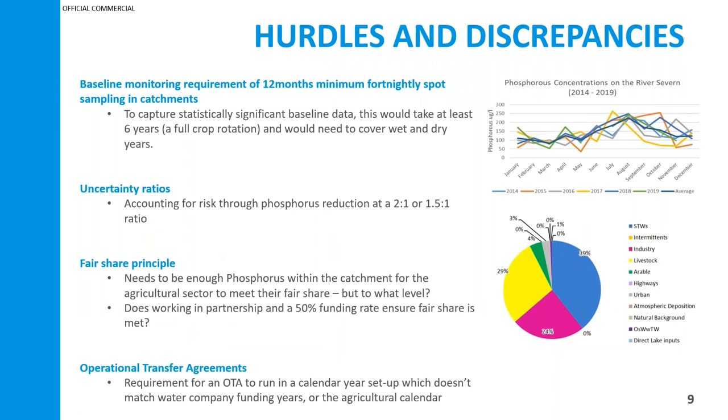A number of hurdles. It's not been the smoothest of roads up to this point. There's been a number of hurdles along the way, and a number of discrepancies when you compare the wastewater approach to the clean water approach as well. So the first one we've already touched on already, baseline monitoring requirement of 12 months minimum and fortnightly catchment sampling within that.